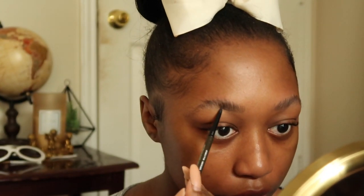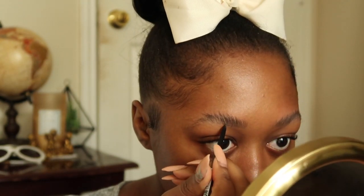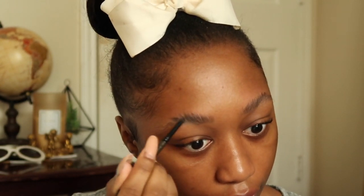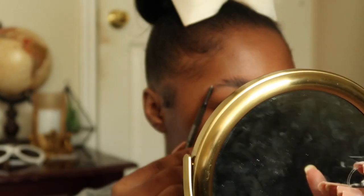I will go under my eyebrow real light, don't even worry about it, and trace it all the way up to where my eyebrow would start to curve downward, and just pretend it doesn't curve downward and keep going up. As I'm going in, I'll also fill in my eyebrow with the pencil because I feel like that gets rid of that white cast that I can't wait to get rid of. Under the eyebrow. Cute. Completely ignoring my tail.